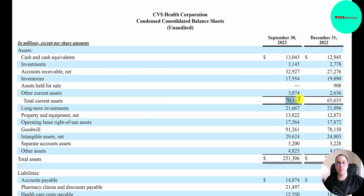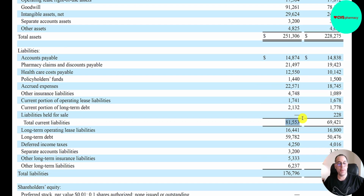Current assets of 70 billion. Current liabilities of 80 billion. They usually have a current ratio below 1. That's not such a terrible thing, especially when you're cash flow positive.